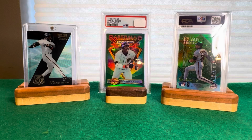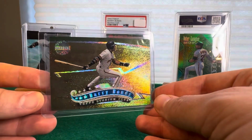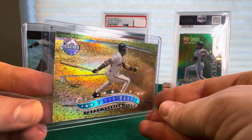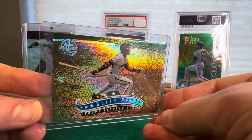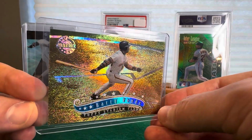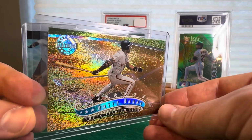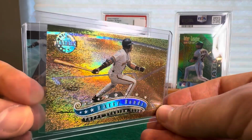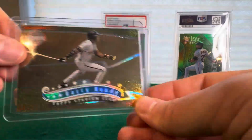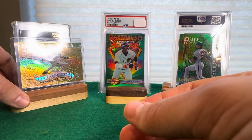All right, and last but not least, we have a beautiful, beautiful 97 Stadium Club Matrix, and this is a dot matrix card that when you get the light on this thing, my goodness, this thing really just completely pops. Beautiful parallel, 97 Stadium Club. And this thing is just, I've used the phrase before, but it is a riot of shine. So we'll go ahead and put that one over here for now, but let's go ahead and tilt it so we can, yeah, get that.